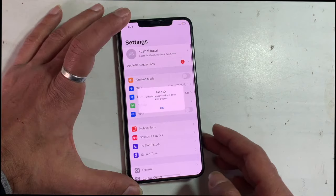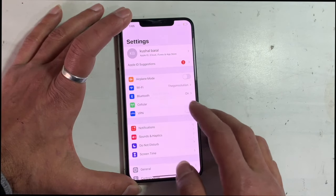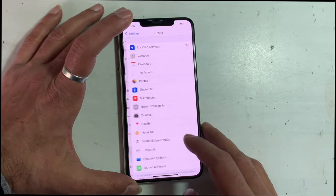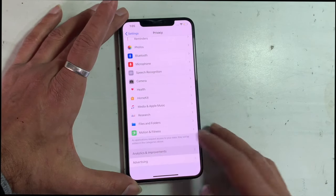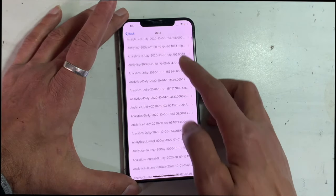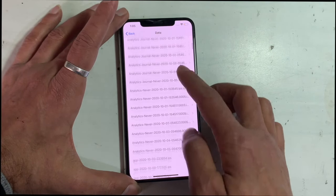You can also check by seeing the analytics data. Let's follow the procedure. Go to Settings, Privacy, scroll down and tap on Analytics and Improvements, then Analytics Data. Scroll down and search for panic pool.